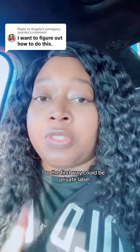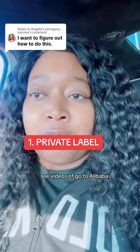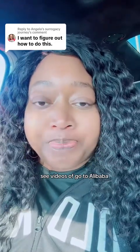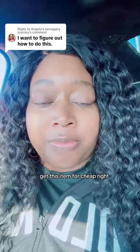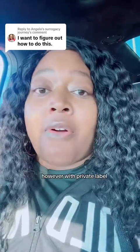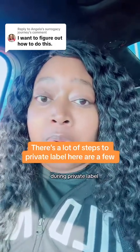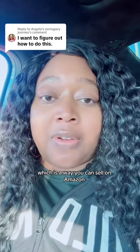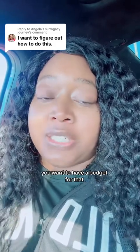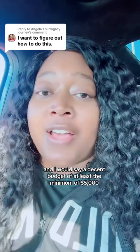So the first way could be private label. A lot of you probably see videos of go to Alibaba, get this item for cheap, right? And you could just sell this item on Amazon and make a lot of money. However, with private label, I'm going to break down the steps. Doing private label, which is a way you can sell on Amazon, you want to have a budget for that. And I would say a decent budget of at least the minimum of $5,000.